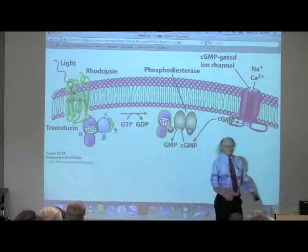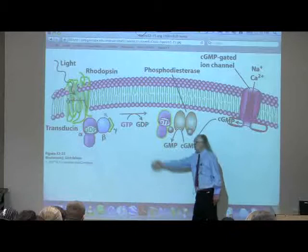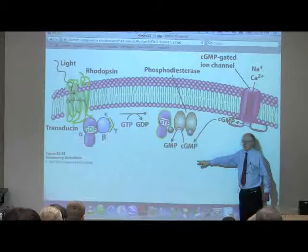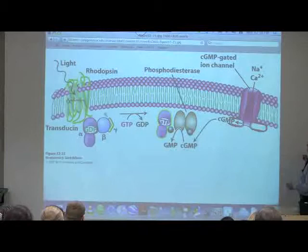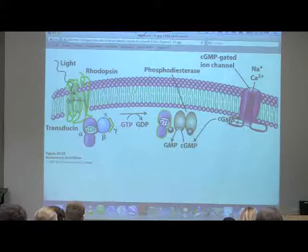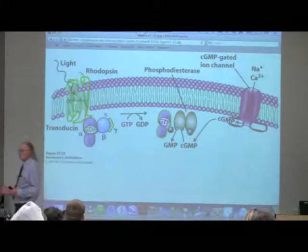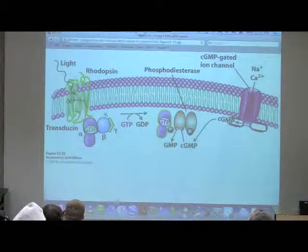What effect does that have? Well, cleaving cyclic GMP decreases the concentration of cyclic GMP in here. Since cyclic GMP is a component of this ion channel, when it comes out, nothing goes back in. As a result, the movement of ions, which is already going on freely, in other words, the channel is open, stops: the channel closes. So in this case, instead of letting ions in, we're stopping the movement of ions through the channel. When we stop the movement of ions, that causes a voltage change, and the voltage change starts that nerve signal that ultimately makes its way to our brain.